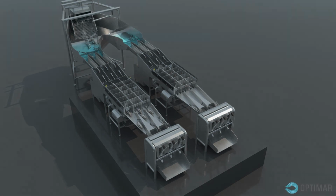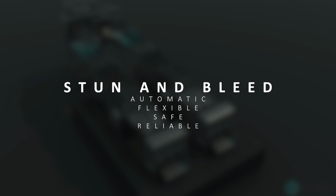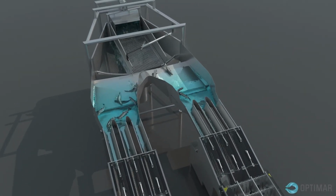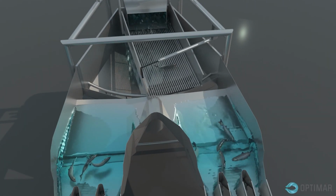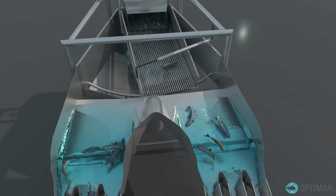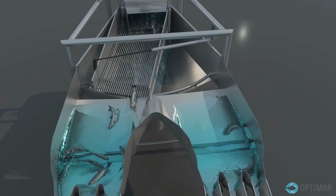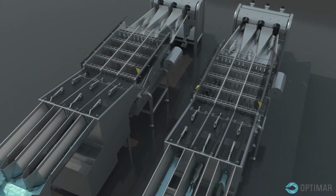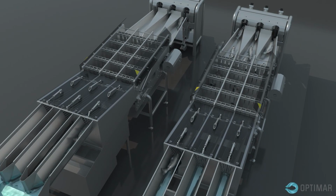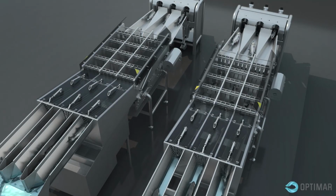Here we also will show you a solution with a gill cutting machine. The system is more or less the same. The fish is entering the system through a dewatering unit and goes into a swimming unit, where the fish swims head first into the electric stunning system. When the fish is stunned, it goes automatically into a stun and bleed machine.